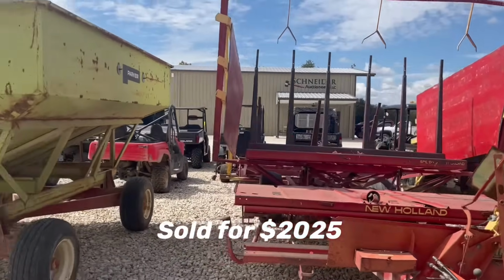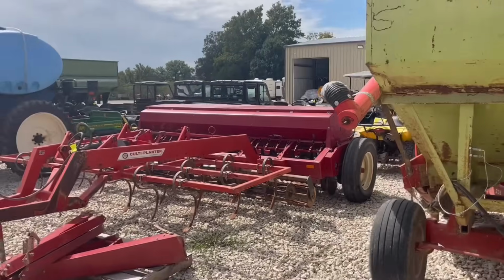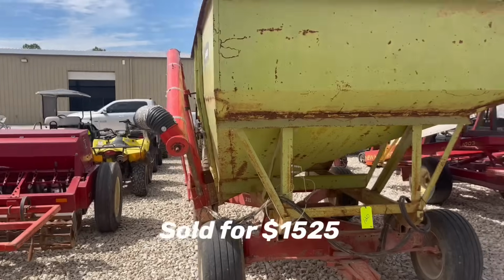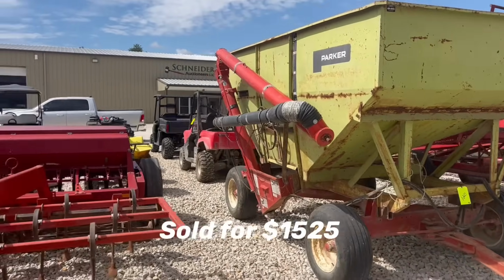We have got a full herd of gravity wagons in this auction. So whether you're looking for a big one or a little one or what you're looking for, good chance we might have it. That one's got an unload auger on the side, so that's very nice.